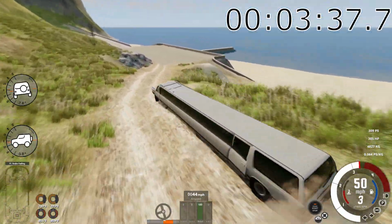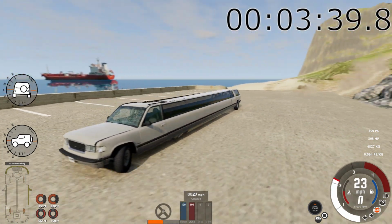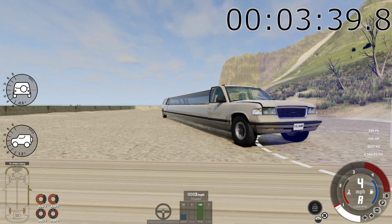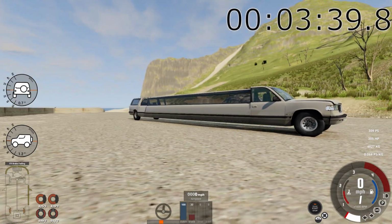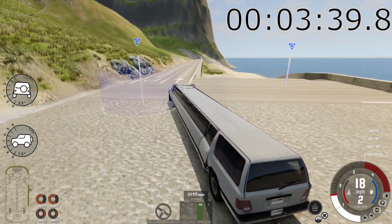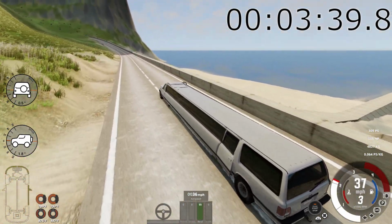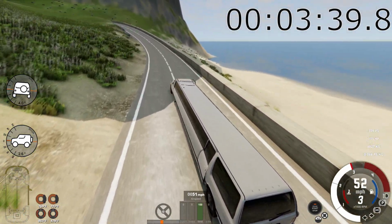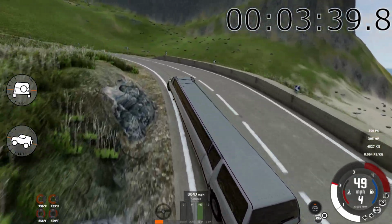Yep, we made it to the bottom in the 8-meter extended Gavril Roamer, on the second try too. We didn't even need to get to the third try. I'm impressed with it. I didn't think we would make it with the 4-meter, let alone the 8-meter. In the future, if we do end up running the 32-meter extended one, I don't think that's going to work. I don't think that's going to happen.